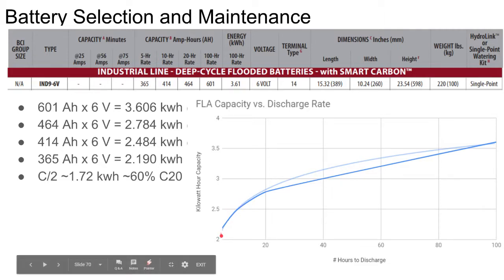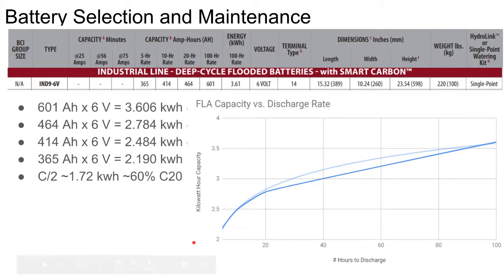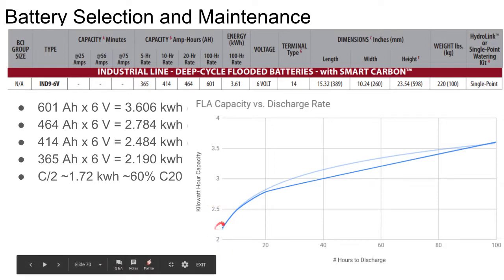And then by the time you get to the 2-hour rate, if you get any faster than that, you've completely lost all your efficiency. You're just generating heat, and it doesn't work very well. So if you take a 40 kilowatt hour battery bank and put a 20 kilowatt load on it, all you're pretty much going to end up doing is generating a bunch of heat and draining your battery down to zero.